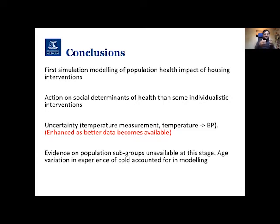The core benefits of acting on indoor cold are likely to be much higher. So for example, people's mental health will be improved. They'll be living comfortably. On the other hand, a polypill would only target cardiovascular disease.